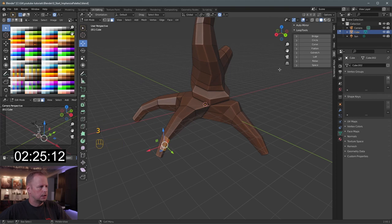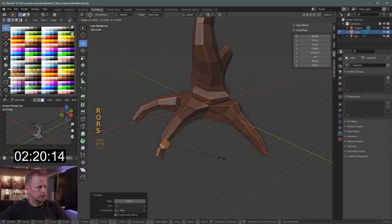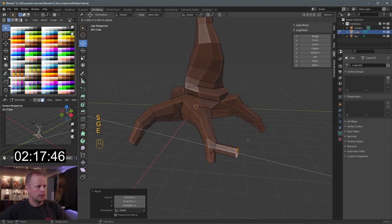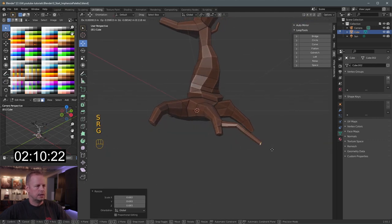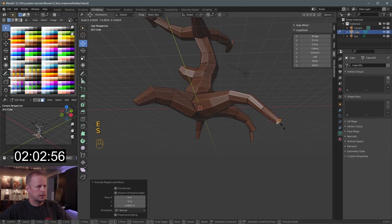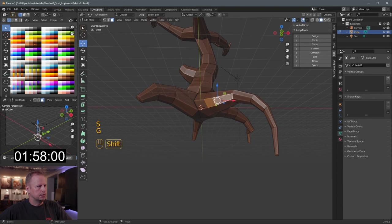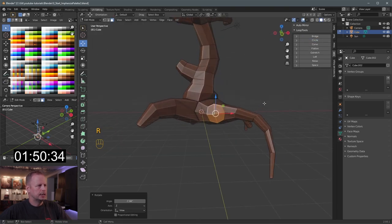Control R. Circle, rotate. Okay, proportional off now because I need to rotate this into place. E to extrude, R to rotate. Control right click. Remember, that's how you can extrude too, if you control right click. And here we should bring these further down as well into the ground, in case the little mound of dirt that we're going to put here doesn't cover it. Maybe we'll, should we get another one off here? Just for some reason, I'm in a tree rooting mode here, not branching.